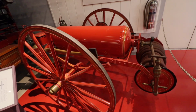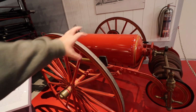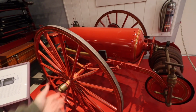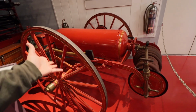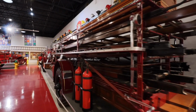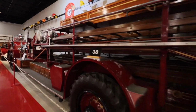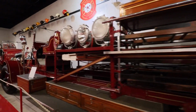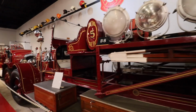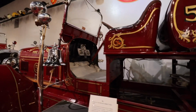This is actually a 1900s chemical cart. And this tube here would have been where everything was stored. Now these were considered to be a rapid response rig. It was something that was easy to get there and start the work. And this guy right here is amazing. The woodwork on it is so beautiful. This is number 38. It's at the back of this gallery. And this particular piece is actually the Seagrave City Service ladder truck.